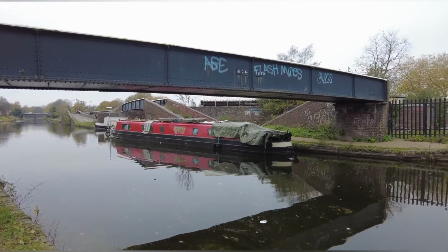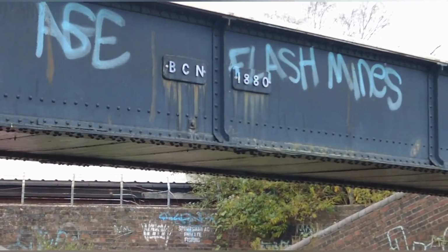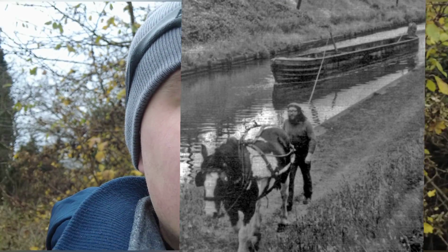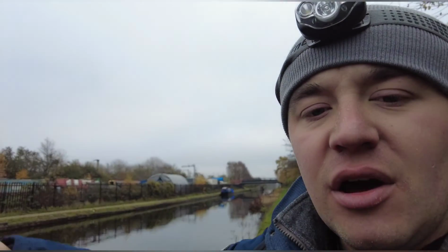So right, here we go, there it is, BCN 1880, so you can see how far this canal really dates back. The Birmingham Canal was used back in the old days to transport goods all the way across: coal, steel, chains, you name it, even clothes. And it was all done by horse, because you can see there are two towpaths, one over there and one there. Now Thomas Telford, the engineer, organised the route to go straight through to Coseley, and I will explain more as I get down to the Coseley tunnel and why it was built the way it was.